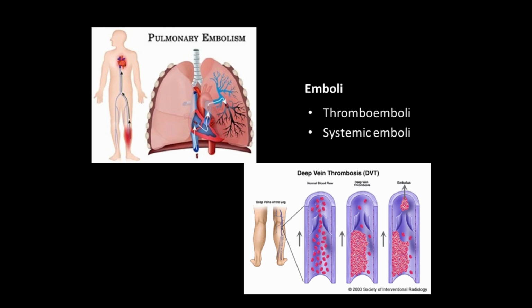Emboli feature in heart failure too. There are two main types: thromboembolisms, such as deep vein thrombosis and pulmonary embolisms brought on by immobility and decreased cardiac output, or systemic emboli, as sometimes seen in patients with fibrillations and flutters.